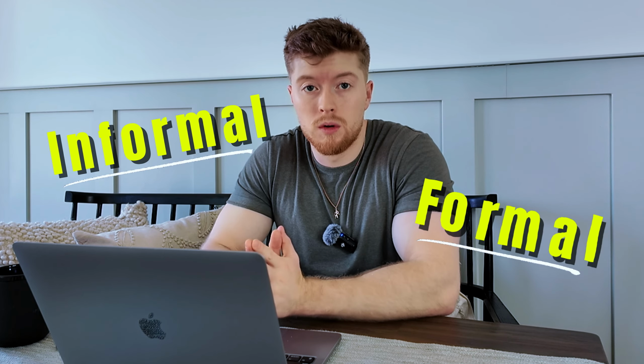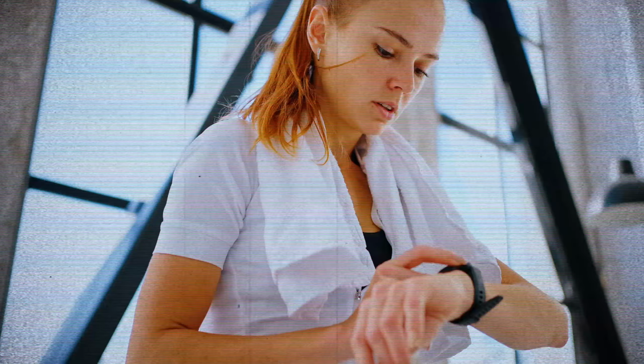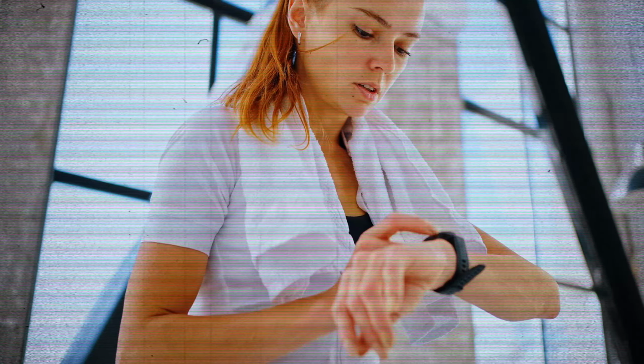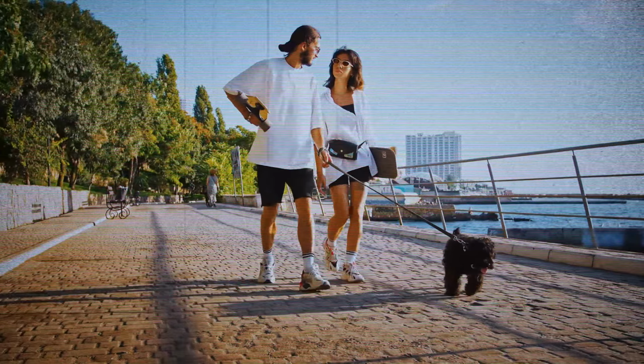So let's talk about what it means to have formal versus informal versions of cardio. Formal is something like a treadmill session where you're actively monitoring your heart rate, your beats per minute, and also your miles on the treadmill. Informal is something that we preach about inside the Whole Built program, which is living your life with an active lifestyle. Something like taking the dog for long walks on the beach, or going out to the grocery store and counting your steps, or just going outside and being more active with nature. All of these things are great and they do count towards your fat burning methods.